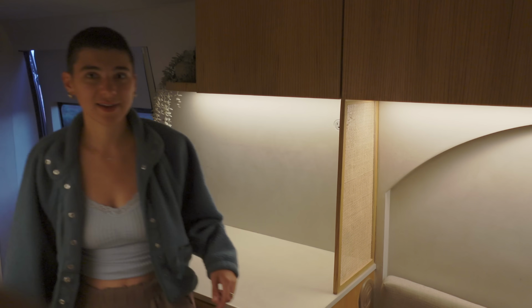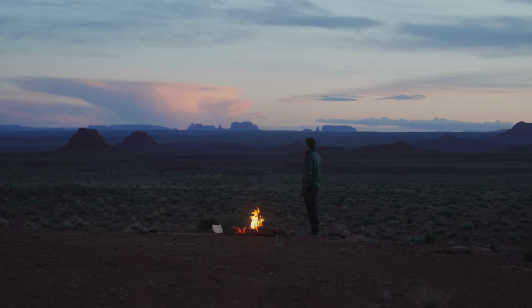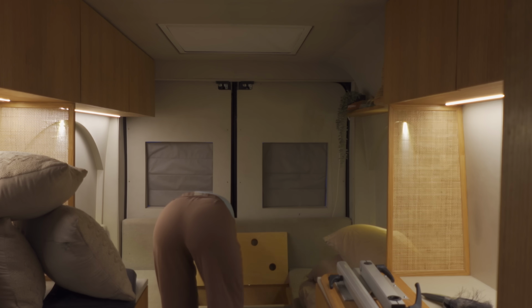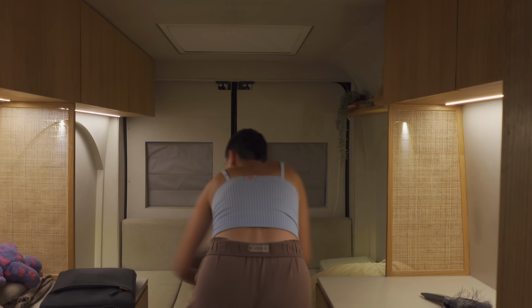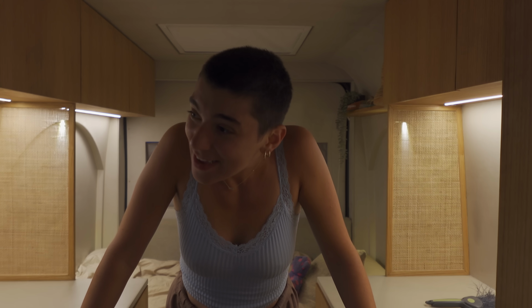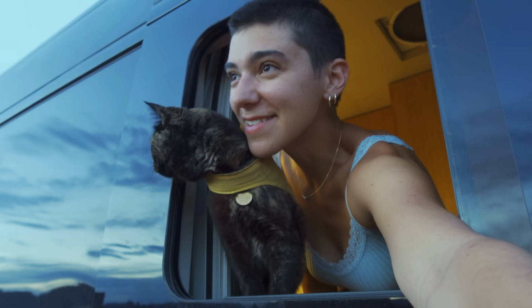Okay, that's one counter cleaned. Okay, bed's all made. Counters are clean. Dishes are not done yet, but I will get to them. I'm gonna go see if Seth made a fire. How's the fire going? Doesn't look like it's going very well.